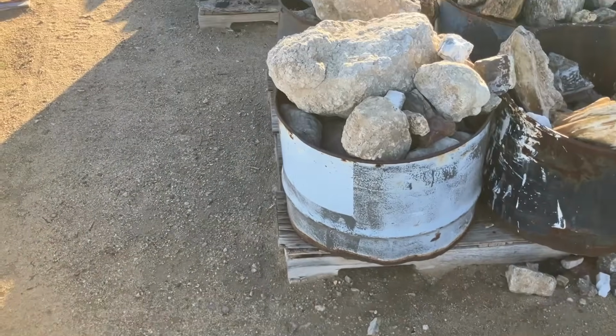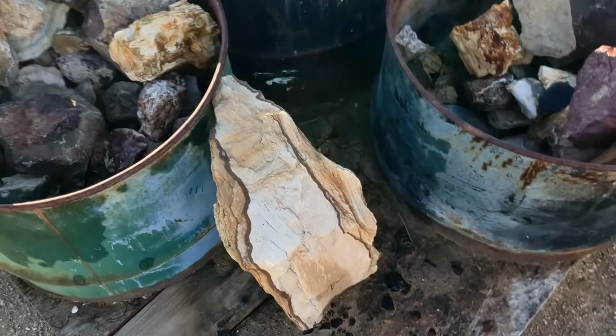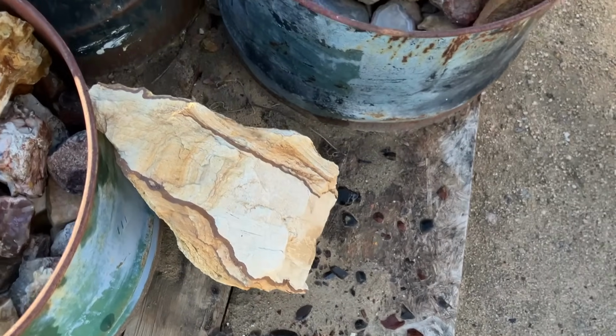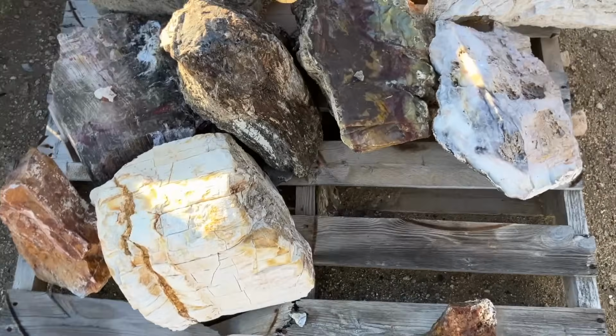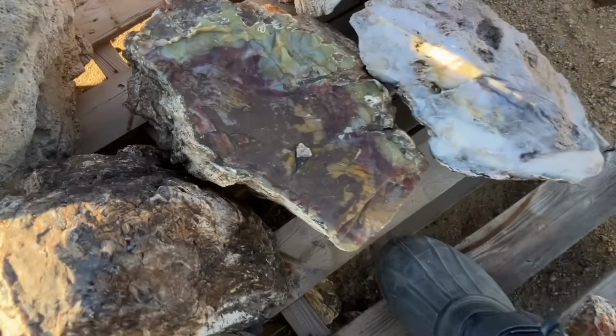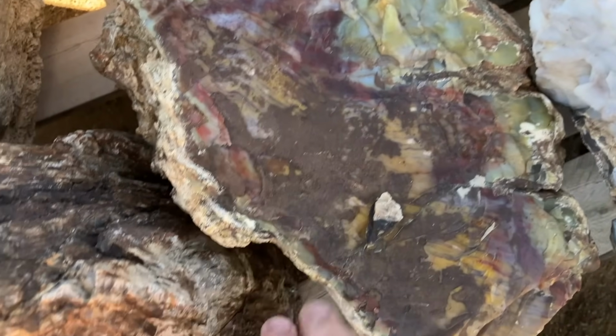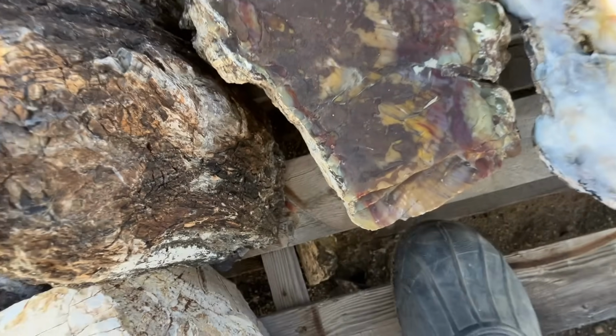And then there's a cool piece of scenic. It's just too big, not enough play. This petrified wood would be a great cutter. Greens and yellow, browns and reds. That's actually a really good one. I might grab that one. I think I will.